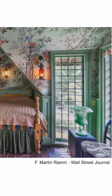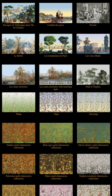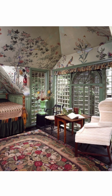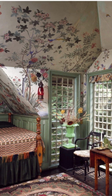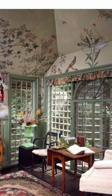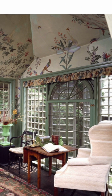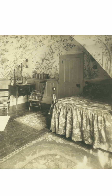It comes from a company called Zuber, and the pattern is called Décor Chinois, and it was meant to be a dining room wallpaper. Here, Henry Sleeper's taken it and he's chopped it to fit the space. You can see above the window, he's even cut out pheasants and the flowers and almost like decoupaged them in a bare spot, because he was that careful about where he wanted the patterns to be.